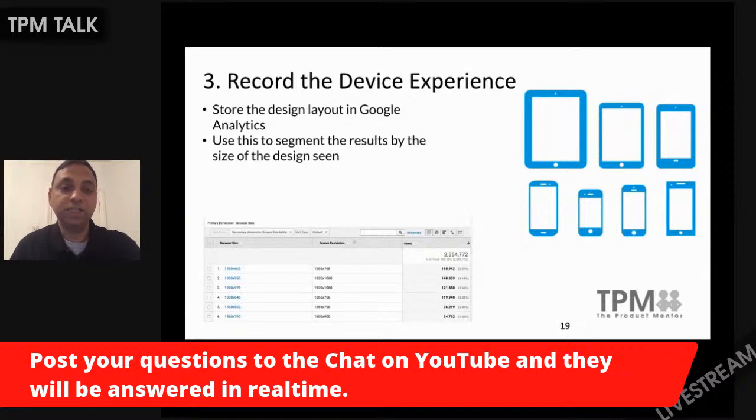You should record your device experiences, something which Google Analytics allows you to do. Pretty much every analytics tool allows you to do that, but I've seen Google Analytics does it the best. It helps you segment the results by the size of the devices which your users are using, and then you can actually leverage it to understand where you should focus, and who you should build products for.